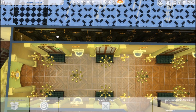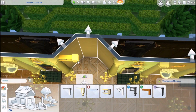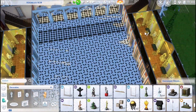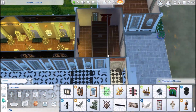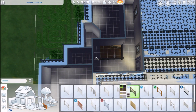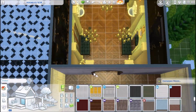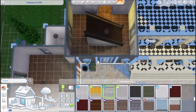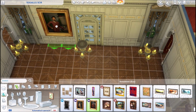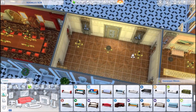I don't have anything against custom content. I mean, these people that create it, they make fantastic things. I remember that back in the day in The Sims 3, there was this one person and he created so many beautiful things of Versailles that I would have loved using in this build. But first of all, it was for The Sims 3, and I want all of you guys to enjoy this build. So no custom content for me.